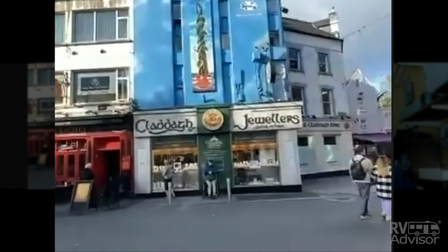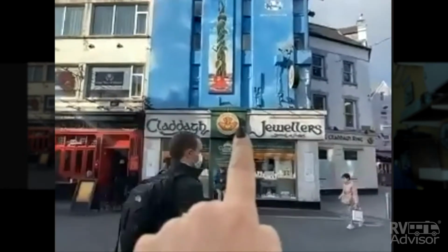Actually, you know what? There's a picture of it right across here in a jeweler's. So you see in the middle there. There it is. Yeah, I see it.